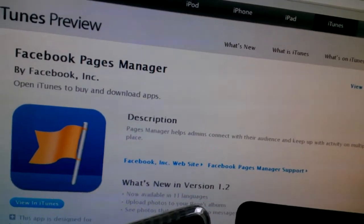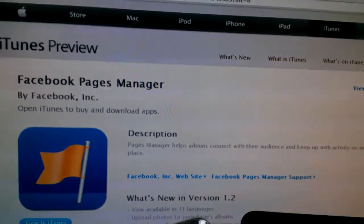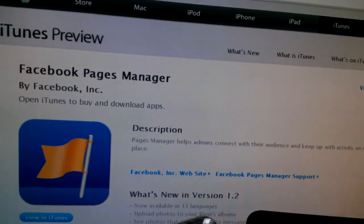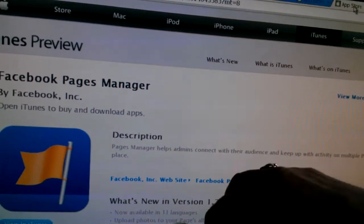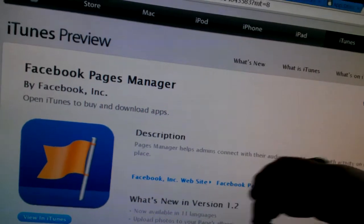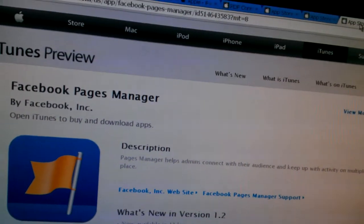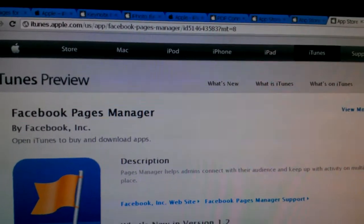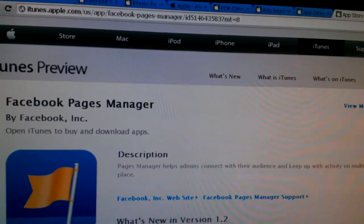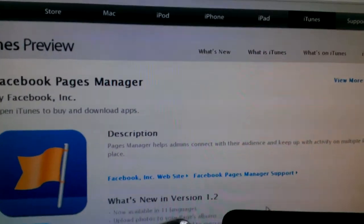Facebook Page Manager, in the same vein. Facebook, phenomenal site, mediocre application on mobile devices. Like, for instance, when you use the Facebook app on an iPad, you can't see what they call Facebook Insights, which are your usage statistics for Facebook. You can't post as your business a video or a photo if you're on a mobile device.